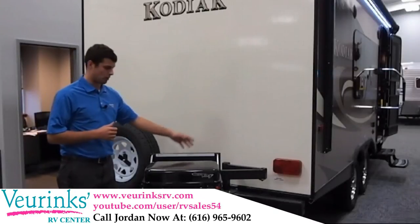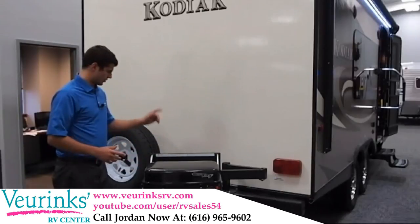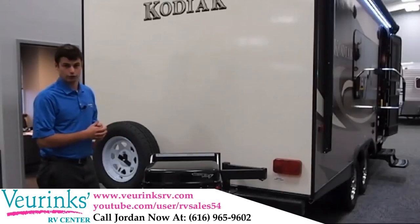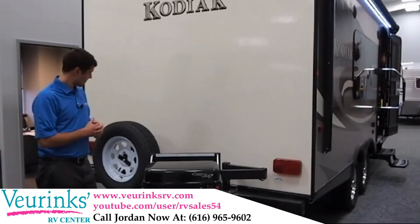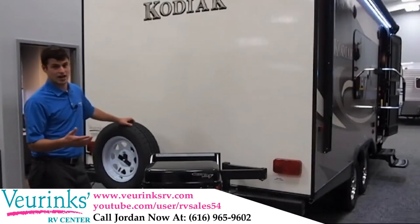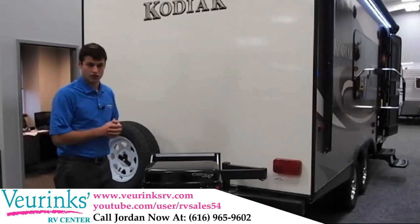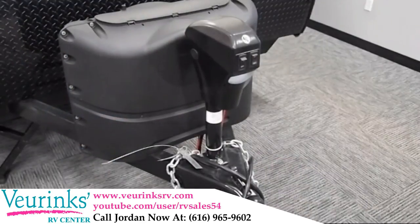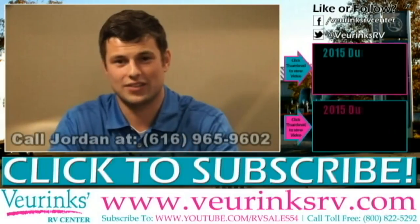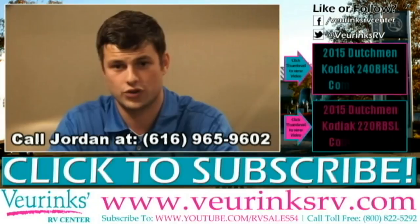We've got the rear bumper mounted Flame King grill. We've also got stabilizer jacks, two in the front, two in the back to keep the trailer from rocking side to side. We've also got a spare tire because nobody likes to get stranded on the side of the road. And in the front, we have a power tongue jack with LED light for easy up and down and at night. Thanks for coming on this tour of this all-new 2015 Dutchmen Kodiak 200 QB.